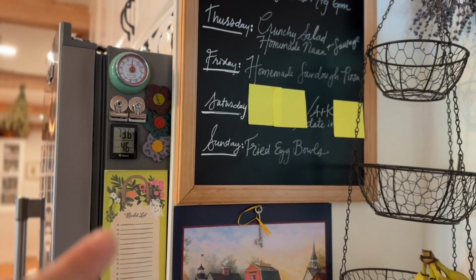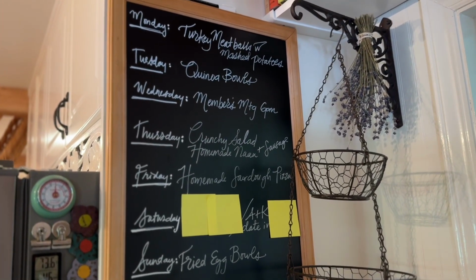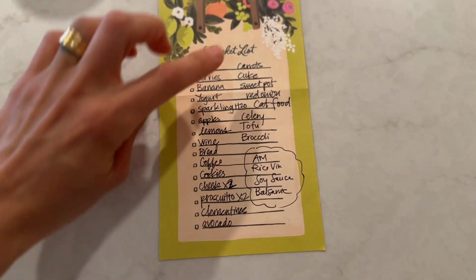And then I can look at this and make sure I have everything I need for each meal for the week. So that's that. And then here is my shopping list for Aldi. So these are the things that I'm hoping to get at Aldi today.